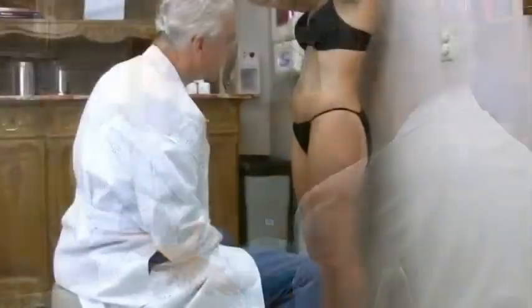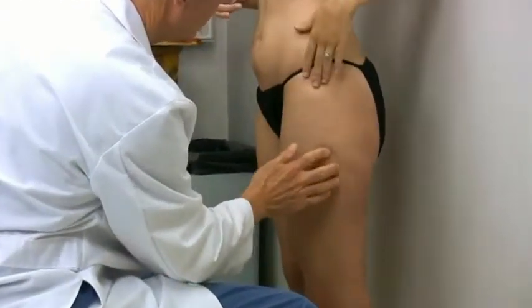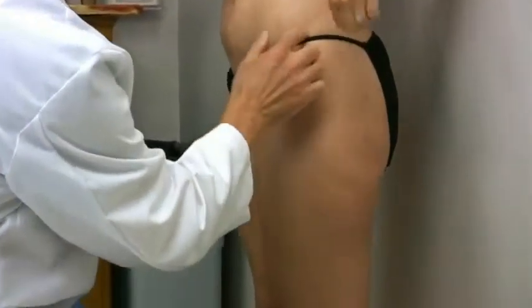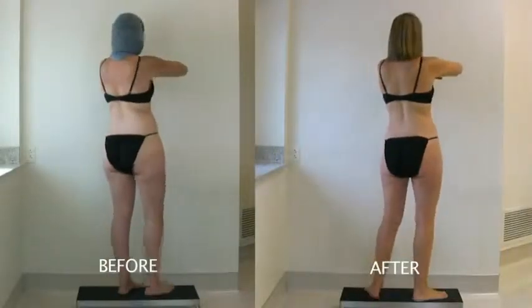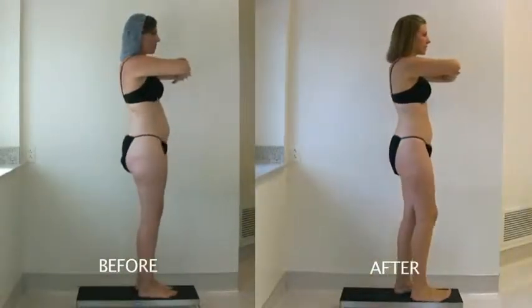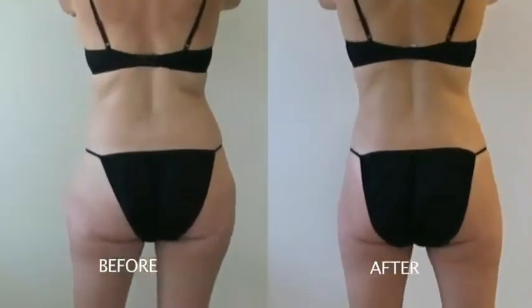Okay, it's good to see you. It's been about 6 weeks since our surgery. Mm-hmm. And how are you feeling today? I feel wonderful. I feel great. Good. Because Dr. Klein uses microcannulas, the incisions are very small. There are no scars, and the sculpting of the hips and thighs are much smoother. This is so fantastic. I am so happy with the results.